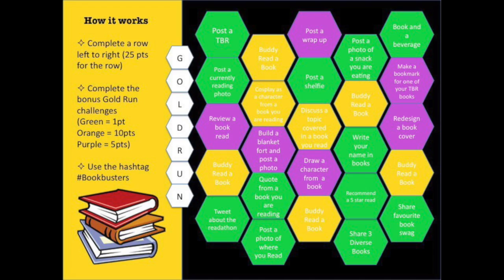And also, don't forget that within Blockbusters, if you achieved your left to right, you got to do a gold run. So the gold run is your chance to get bonus points, and each one is colour coded. You could do something like post your TBR and you get an extra bonus point. You could buddy read a book. You could post a selfie. You could buddy read another book. You could redesign a book cover if you're crafty. Or you could be really, really brave and take a picture of you dressed up as your favourite character. You could do anything. There's loads of different ways you can get additional points.